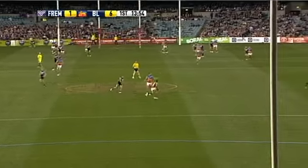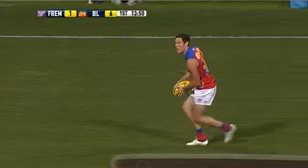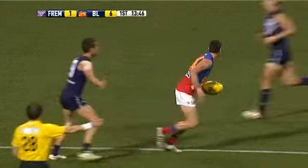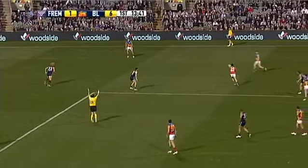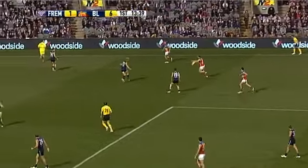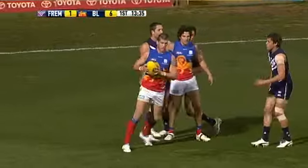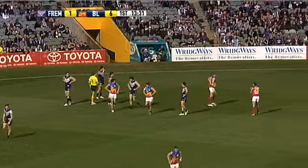Well, they're messing around with it. You'd expect them to turn it over shortly. But Stiller now. Into the middle, and it started with Rockcliffe, and now it's with O'Brien. Not sure how to beat this press from Fremantle. And in the end, somehow the kick from Hanley got through 5 of them. Standing in the middle is the target.